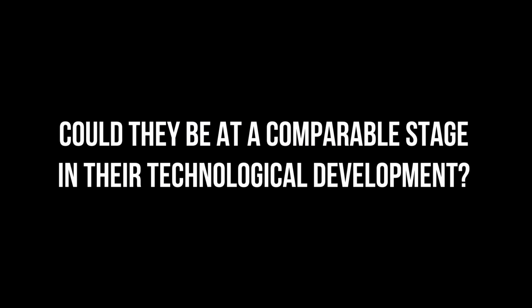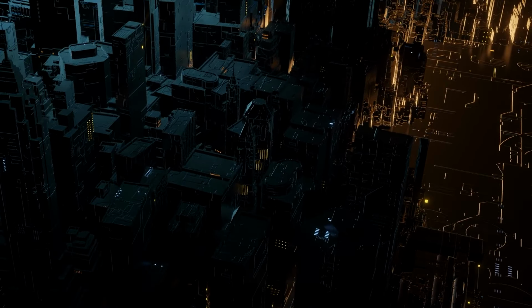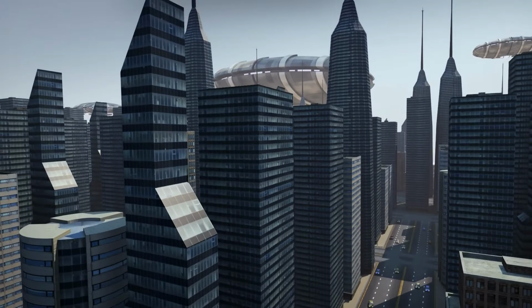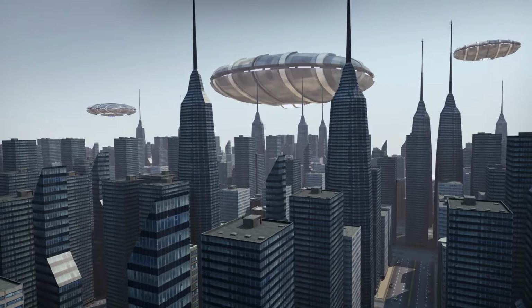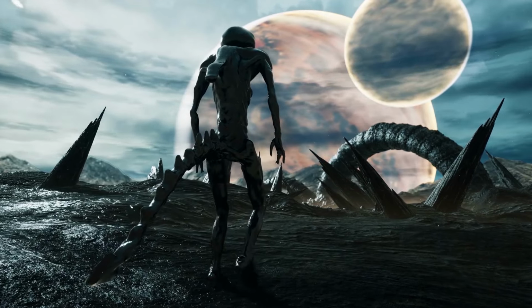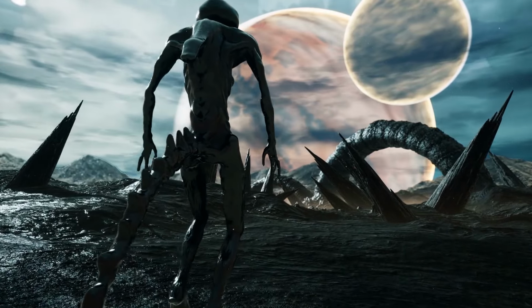Could they be at a comparable stage in their technological development? Could their cities be similar in structure to our own, with sprawling urban areas lit up at night? These are questions that will require further study and may take decades to answer. In addition, the discovery also provides new insights into the ways in which we might detect intelligent life beyond Earth.